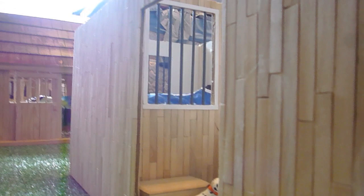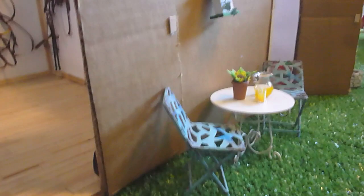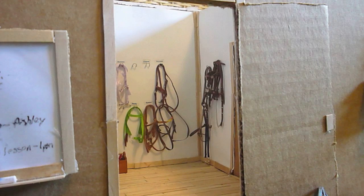Alright, so on the outside we have this whiteboard with all of our lessons on it, and then there's a little marker and eraser as well. The marker does not work, but the eraser sure does. And under the whiteboard we just have the little fence thing. And then on the other side of the tack room door you can see a little birdhouse and then a little table and chairs with some nice orange drink or something sitting on the table. And then we'll take a look inside here.